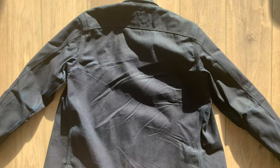Some more fading along the cuffs. Now, I half cuffed the cuffs because the sleeves are so damn long. Not too much going on in the back besides the elbows and the cuffs.